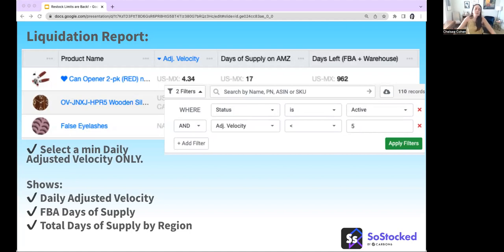So this is a minimum, let's say under 5 units a day. Under 5 units a day, I'm going to get rid of this product. It's costing me too much. It's going to cost you, like I said, more money every single month. And that's money that's just tied up. It's costing you a lot in terms of your restock limits. So 2 things that you could do: you could sell through it or you could remove it.